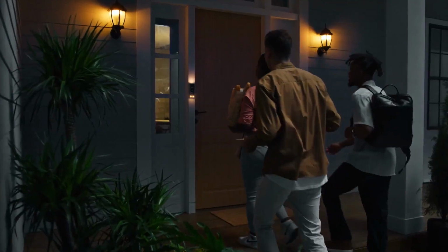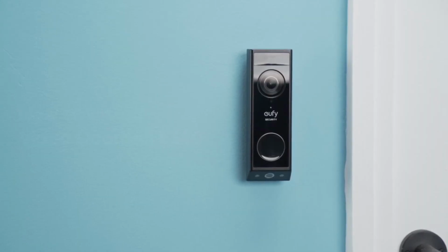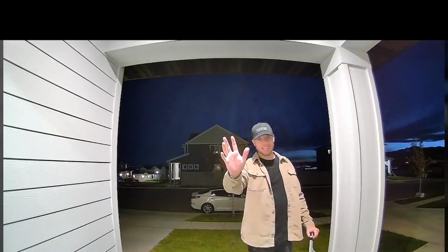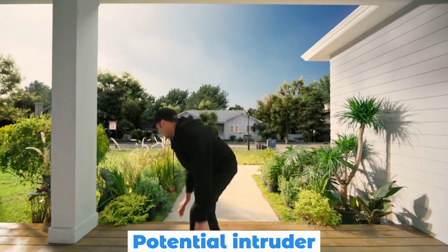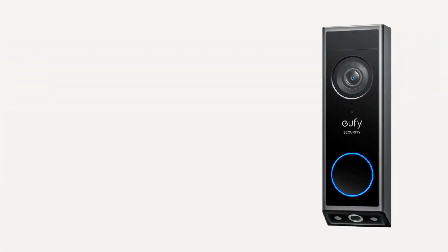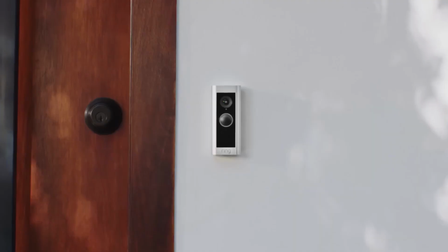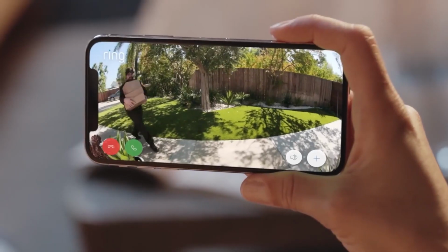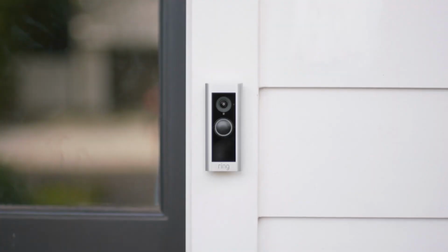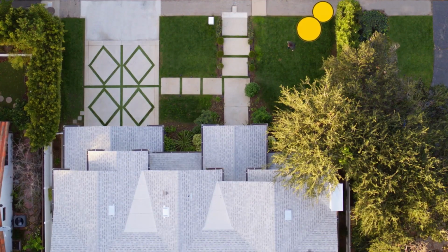When someone approaches your doorstep, the camera activates, capturing high-definition video footage. Whether it's a friendly neighbor, a package delivery, or a potential intruder, you'll receive real-time alerts. Some popular models include the Ring Video Doorbell, which offers two-way communication, and the Nest Hello, known for its crisp video quality and facial recognition capabilities. With doorbell cameras, you're always in the know, even when you're away.